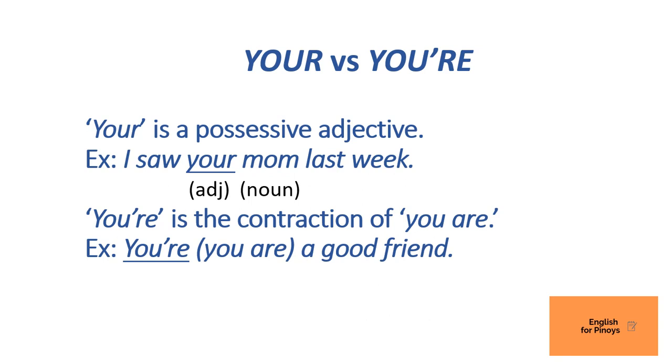The other one is a contraction, just like the first pair. You have an apostrophe there, and it serves to combine the words you are as one word. Instead of saying you are, you say you're. Our example here is: you're a good friend. So it's short for you are a good friend. They're really as simple and as straightforward as that.